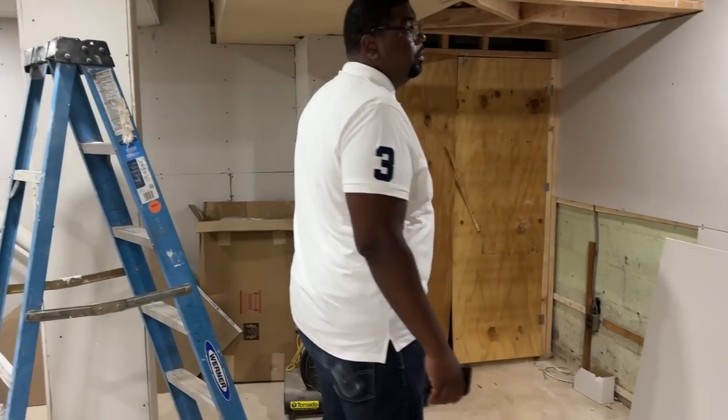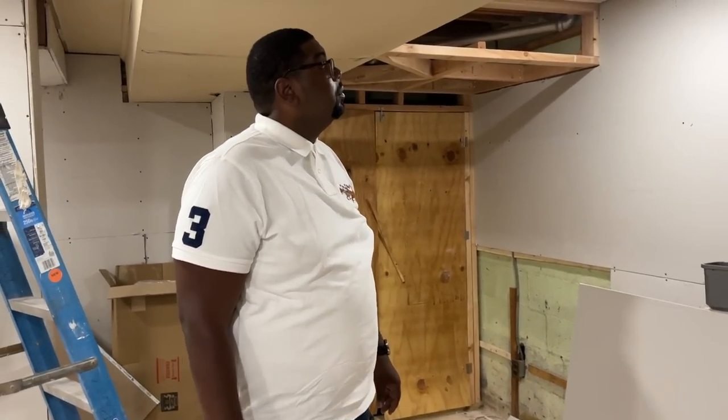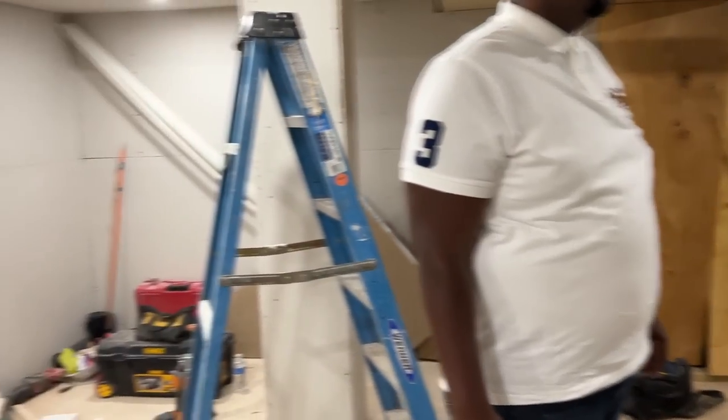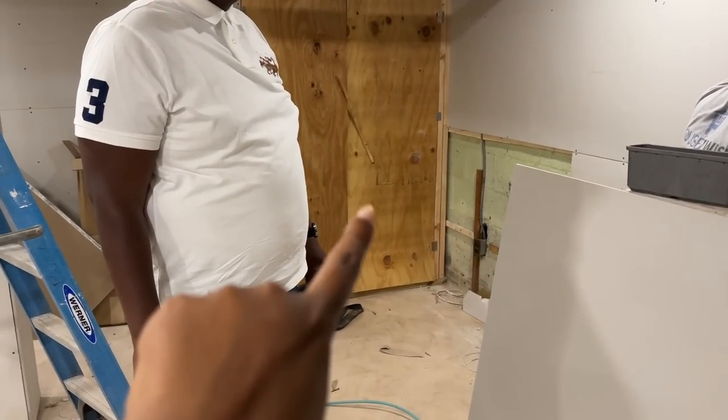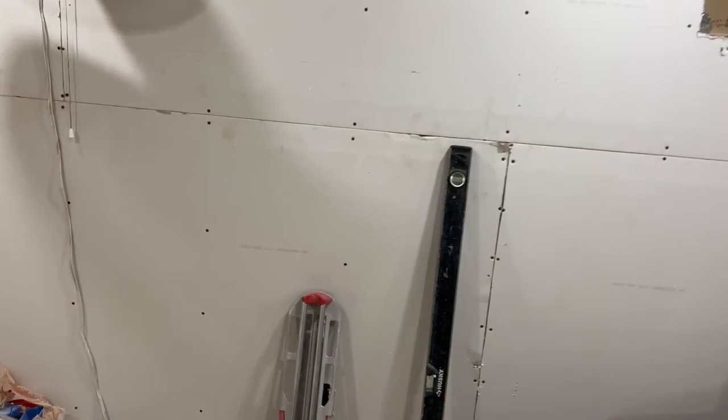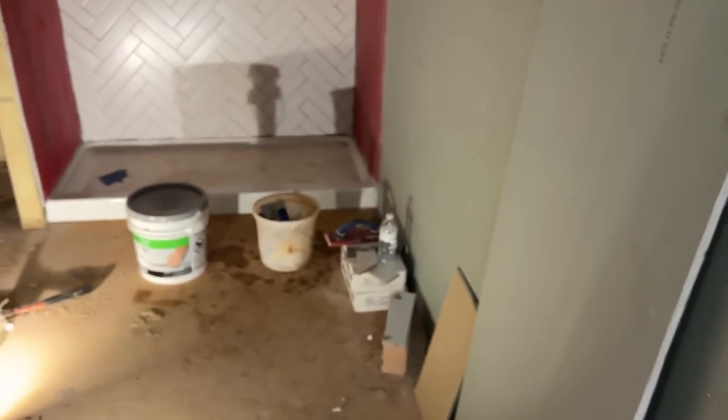All the recessed lights are in. We told him about that door too. We're going to be replacing those makeshift doors. But you guys, I am thrilled about this shower.